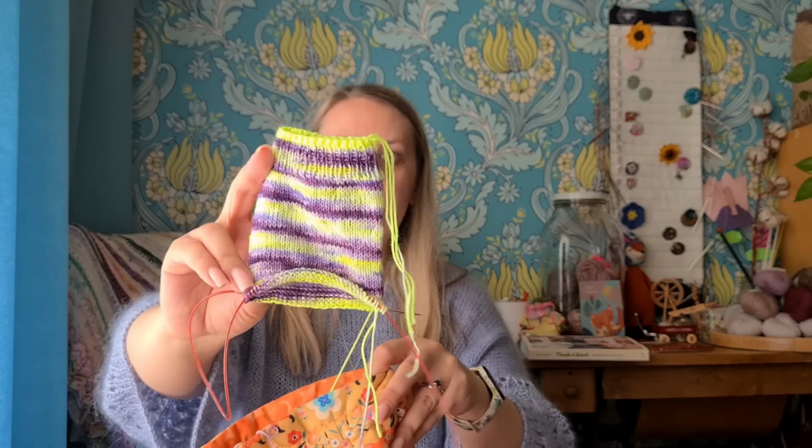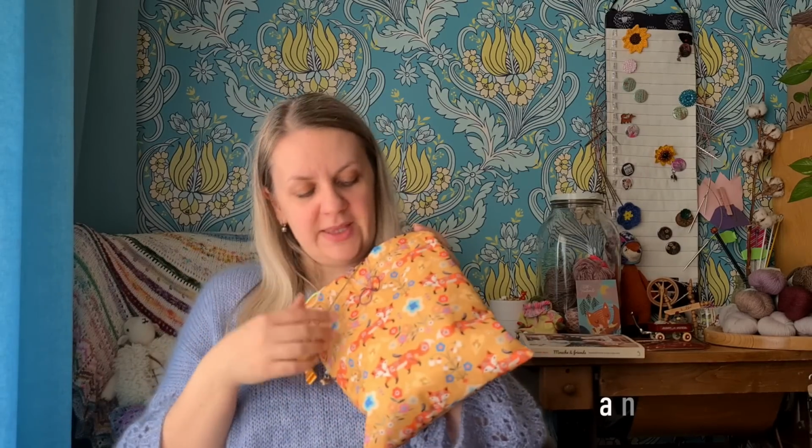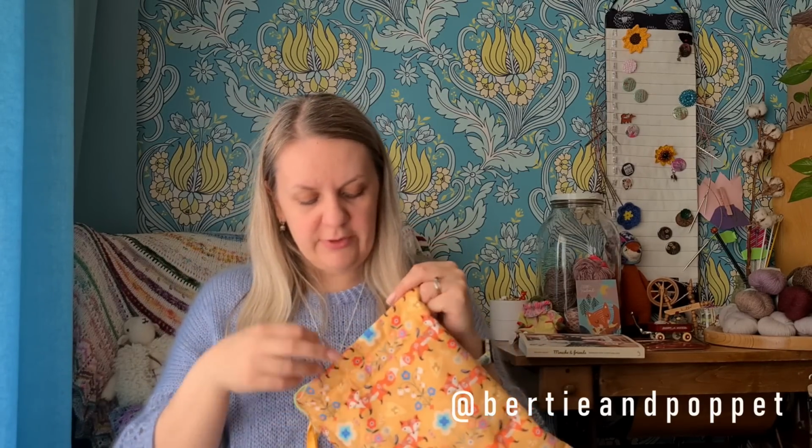Just some happy spring colors in my bag, my Bertie and Poppet. This bag was a gift from a lovely viewer. Thank you once again, Avital, and thank you, Jill, for making these lovely bags. There. Nothing much to show, really. Just a pair of socks that I was knitting in a car while we were traveling.